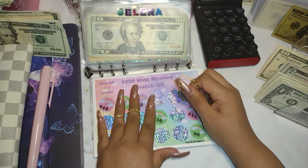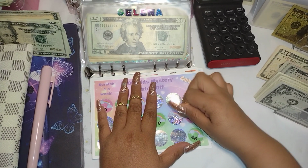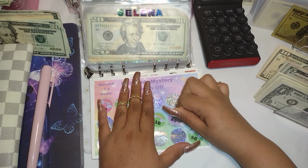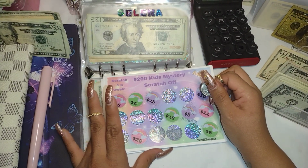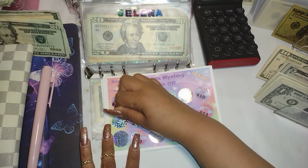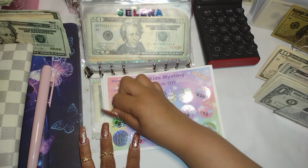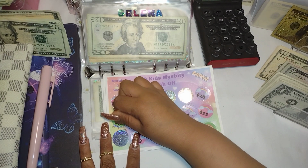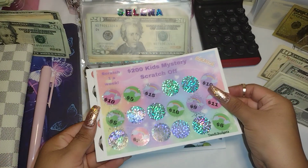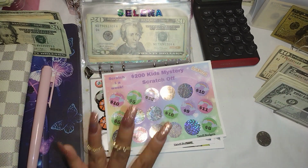So we're gonna scratch this one for Alexia. I gotta hurry up and get this done. He wants to be with his mommy, obviously. So $9 for him, and let's scratch this one. Or for her, actually. We're doing it for Alex, my 5-year-old. So that was $9 and $9. So she has two 9s today. So that is $18.